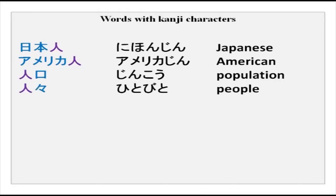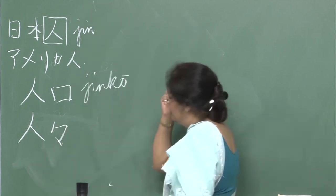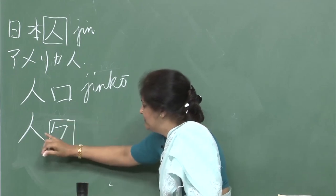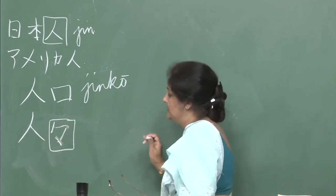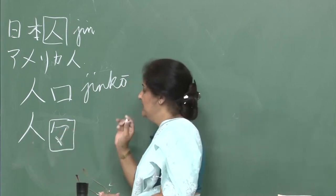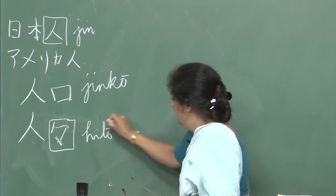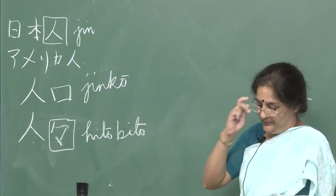What else do we have? We have hito bito, hito and bito. Now, over here, this is not actually a character, this is just a repetition. When you repeat the same word again, you just make this character over here, which signifies that this word is to be repeated. Hito bito means people.